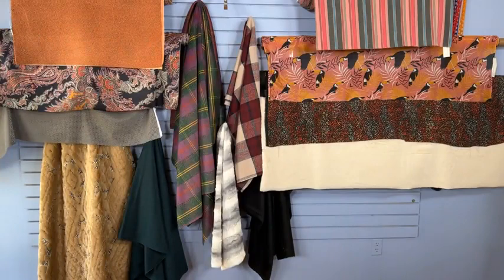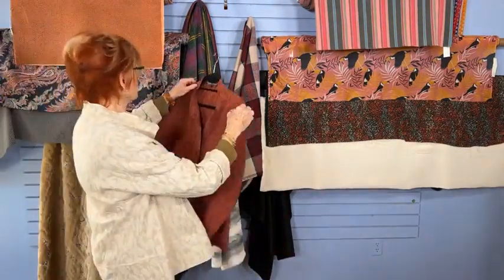So every month I produce a video, and we take you through the making of a garment. The very first garment in January of 2022 is this jacket. And it's called the Sterling Jacket.